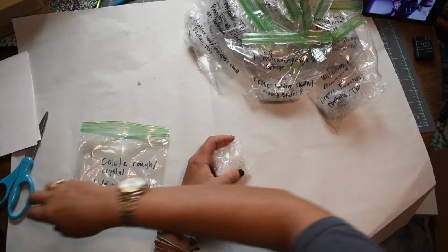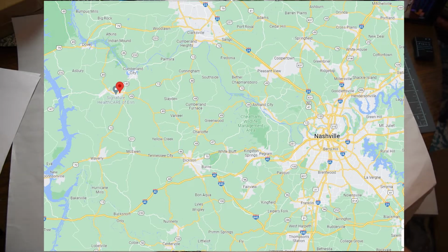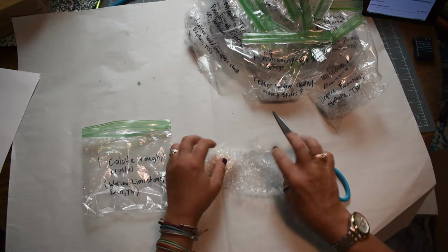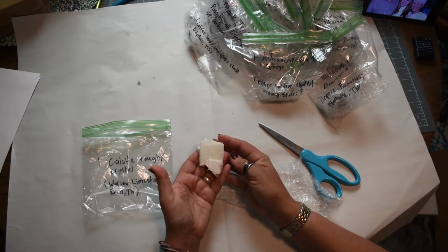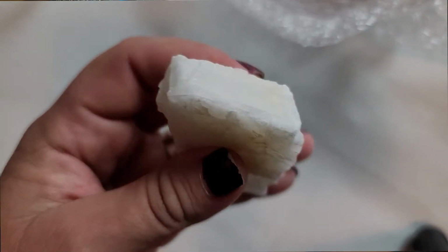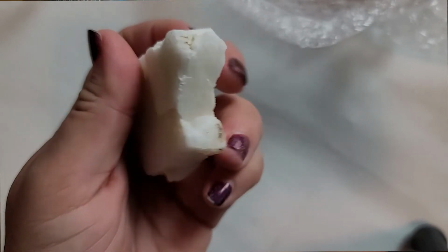This first one is a beautiful calcite crystal, and I did have to look this up because I did not know where Aaron was, and I have been to the Nashville area, surrounding areas, as well as East Tennessee, so it made me feel better to know where it was. But this piece is absolutely gorgeous. It's got a really pretty sheen on it when the light hits it just the right way, and it's a real solid sample.